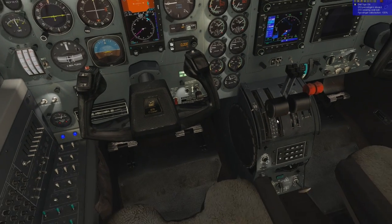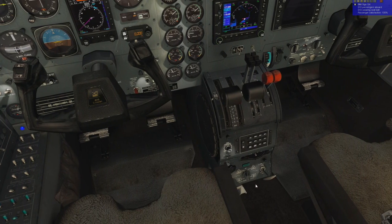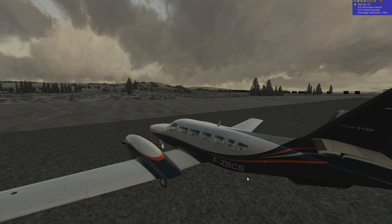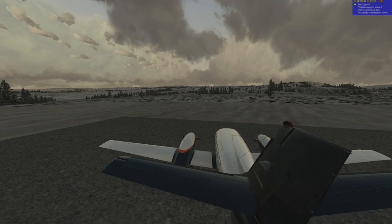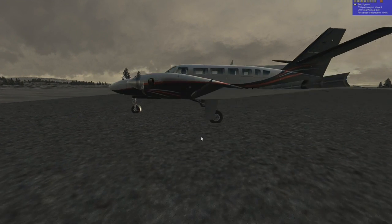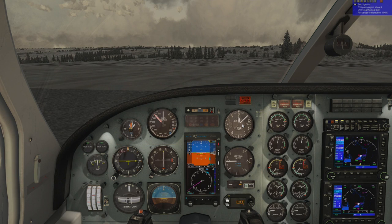Those are on full. Something I haven't been doing, because I haven't been thinking about it, is the cowlings. These cowlings should be open now. Let me just make sure that they are. Yep. All right, parking brake is off. Let's push back.